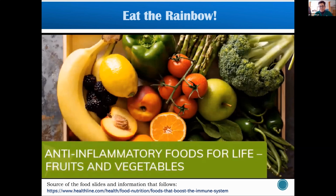But basically, the folks must eat the rainbow: red, yellow, orange, green, blue, purple. And I don't mean M&Ms or Skittles. I mean fruits and vegetables. Because all the different colors in the different foods that are truly from plants have vitamins, minerals, and what are called phytonutrients in them. Now, phyto means plant, and nutrients are nutrients from plants.